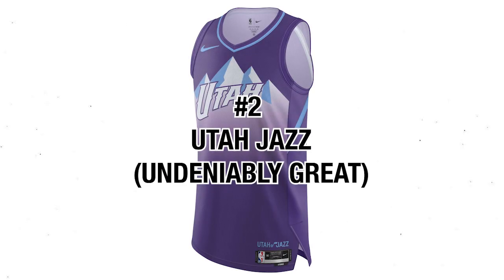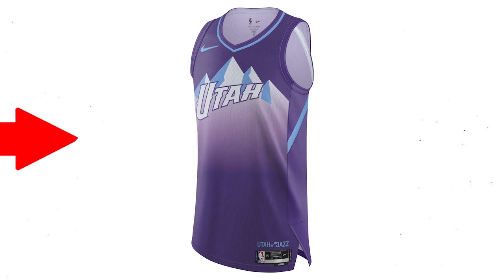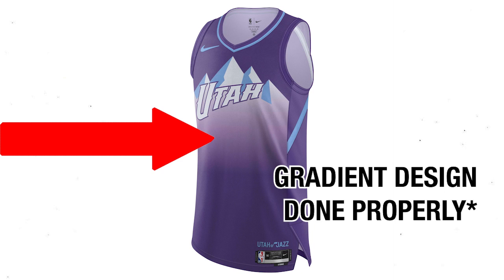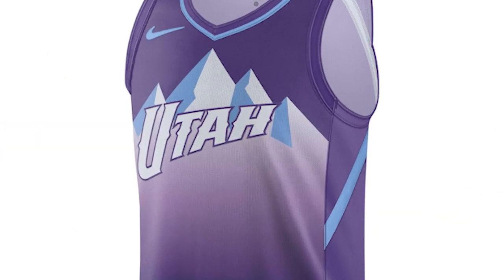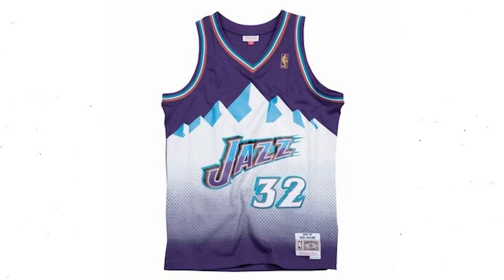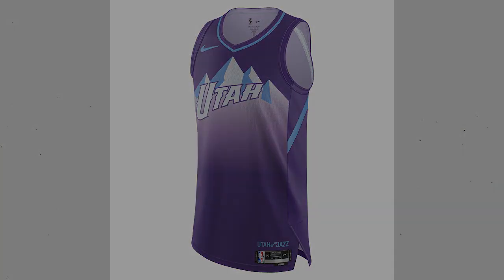Like the Raptors, the Utah Jazz are doing a modern take of their classic purple jerseys from the 90s, and I think they honestly did a great job. Unlike some of the other ones you'll see further down this list, Nike utilized a gradient design, with the mountain fading into the purple across the left side. The team name on the front is pretty basic, with Utah simply written across the chest, but it honestly looks clean with the mountain design behind it. It's recognizable enough to see the homage it pays to the past, but fresh enough to see that it's something new, which is exactly what I think a city jersey should do.